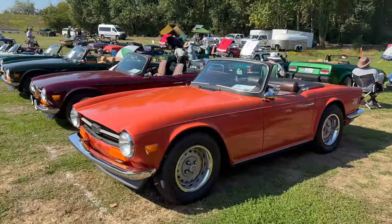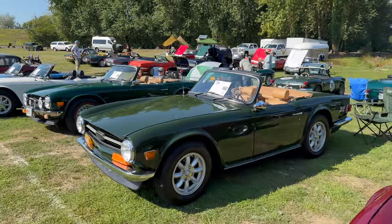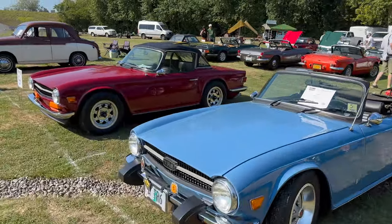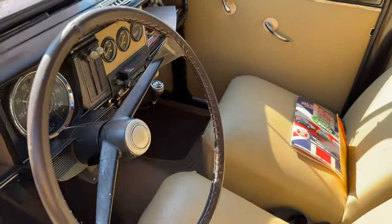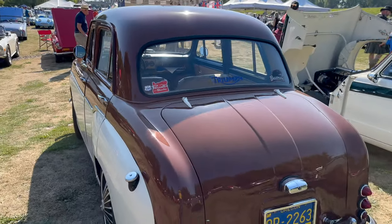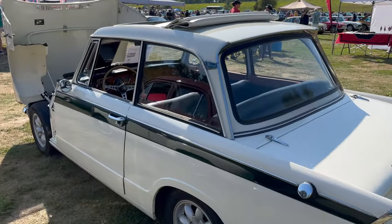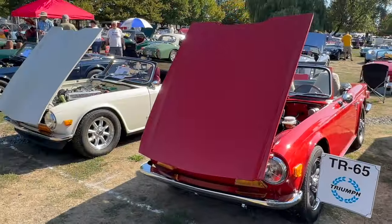Next class is Triumph TR6s. These of course use an inline Triumph 6-cylinder. And next here we have a Triumph 10. This one is left-hand drive. This is a pretty rare car here in the United States. If a bunch of these did come to the United States, they probably ended up in the crusher a long time ago. Then next to it is a Triumph Vitesse. So this is a 6-cylinder version of the Triumph Herald. We have some more Triumph TR6s over here.